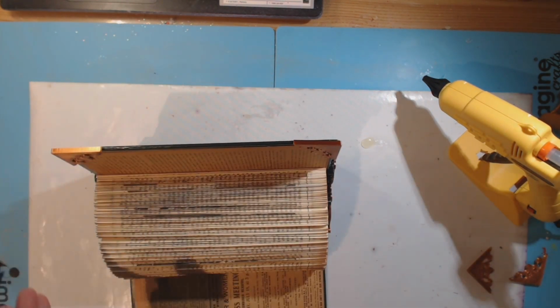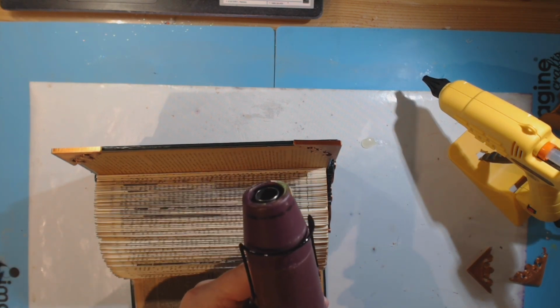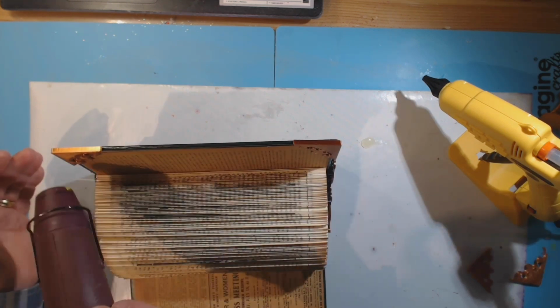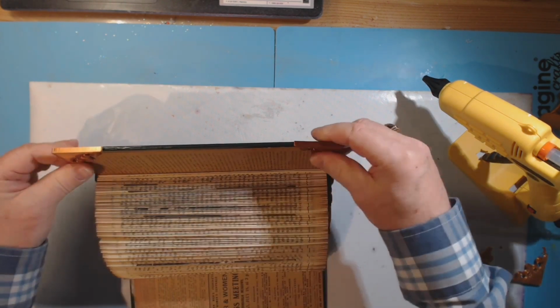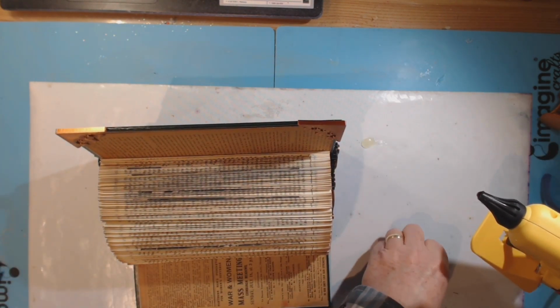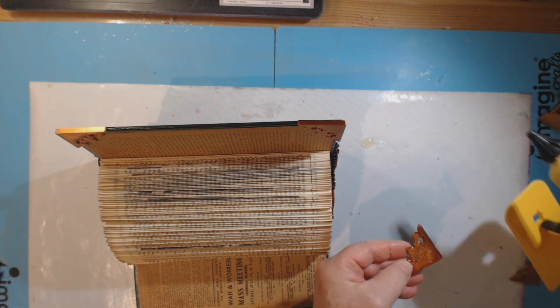Although I don't have any real glue strings there, maybe one or two, I'm just going to take my heat gun and very quickly go over. And the strings will just magically disappear. So that's one way of combating glue strings. So I have another one of these down here.